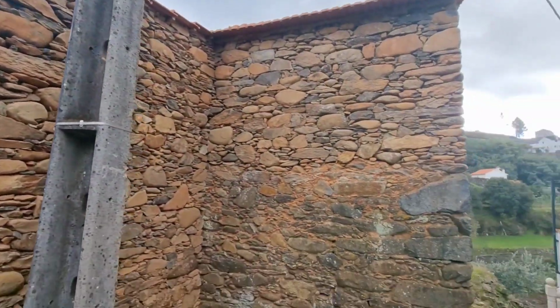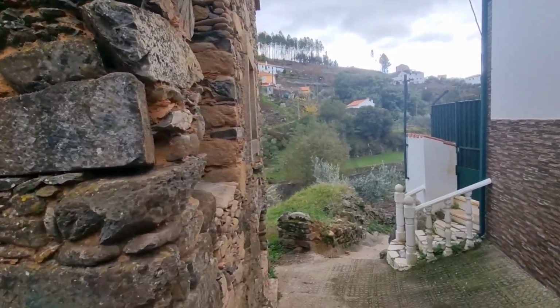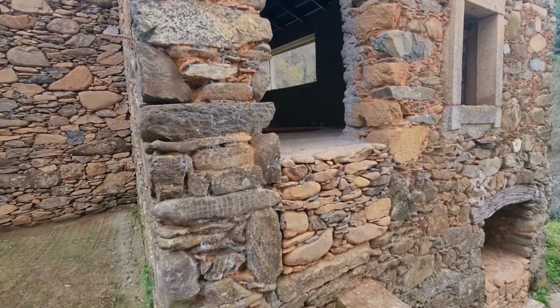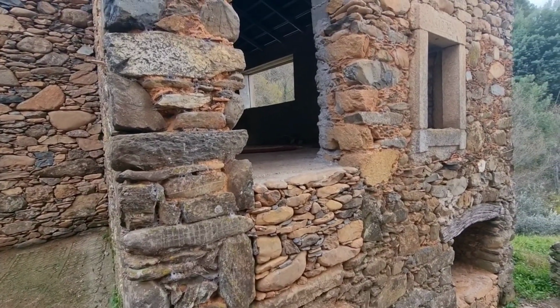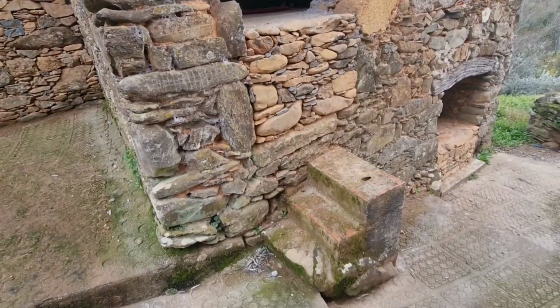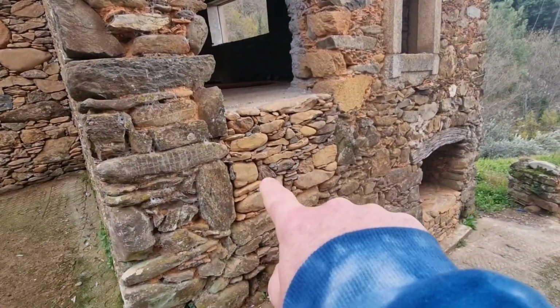Electricity is connected. Mains electricity, yeah. In the past there was an access through here. Okay, yeah. The renovation works were not on the same level and they changed this. Okay, so there were some steps coming up here. They've obviously infilled this bit with the schist.